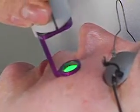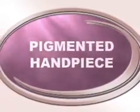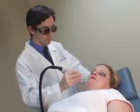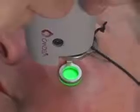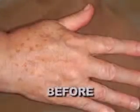In addition to the new micropulse technology, there is also an innovative pigmented lesion handpiece designed to selectively target epidermal pigmentation. This enables the energy to be directed specifically to the pigmented structures without any interaction with vascular structures, thus obviating the development of bruising or purpura. It really has added another dimension to the pulse dye laser of treating pigmented lesions.